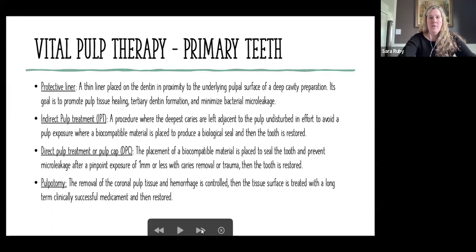So, vital pulp therapy for primary teeth. There are a couple different ways to do this depending on the situation. So, protective liner: that's a thin layer that is placed on the dentin in proximity to the underlying pulpal surface of the deep cavity preparation. Its goal is to promote tissue healing, tertiary dentin formation, and minimize bacterial leakage.